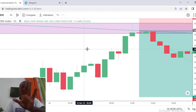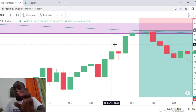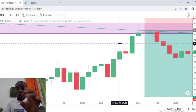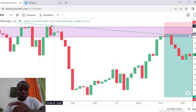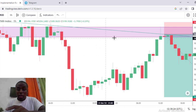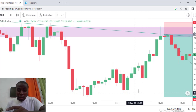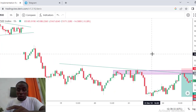Okay, so we already have three powerful combinations. We have the supply zone, the trend line, and bearish confirmation candlestick patterns that formed, indicating bearish pressure. So when we short, we're looking at our stop loss above this zone. Our stop loss should be above these candlesticks here, just slightly above this candlestick. Then we can put our first target here, and our second target at this previous low here. All right, and then we see now what the result is.